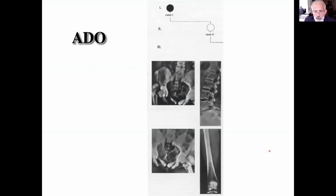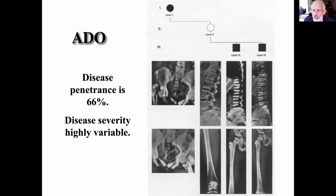This is a family we published quite a while back, but we're still following them. The grandmother here had mild disease as a child, but very severe disease in her 60s with bilateral hip fractures, as you can see here. Her daughter on DEXA had a Z-score of minus 0.4, so totally normal. Unfortunately, she was told that because she was unaffected and this was a dominant disease, she could not have children with the disease, which was absolutely wrong. She had 3 children, 2 of whom clearly had evidence of the disease here. The disease penetrance is only 2/3. So 1/3 of people who have the mutation don't have clinically evident disease.